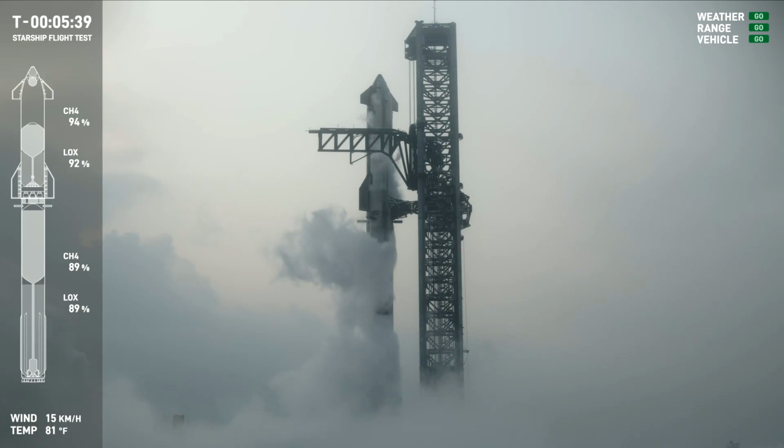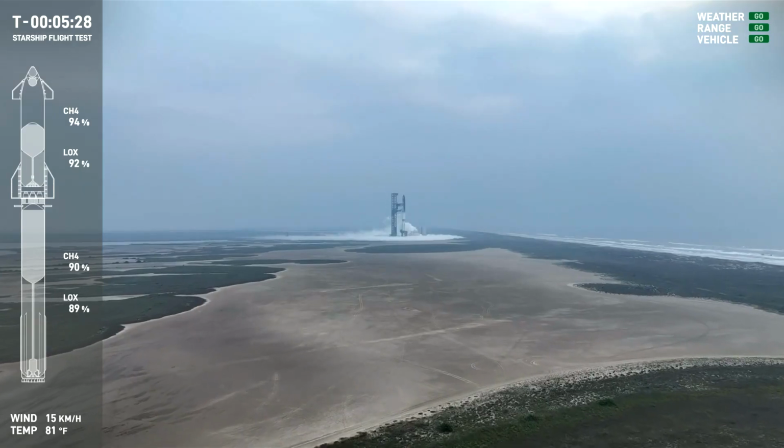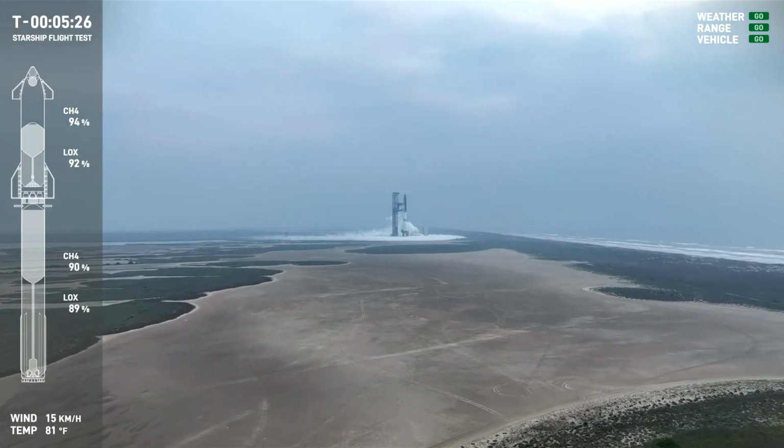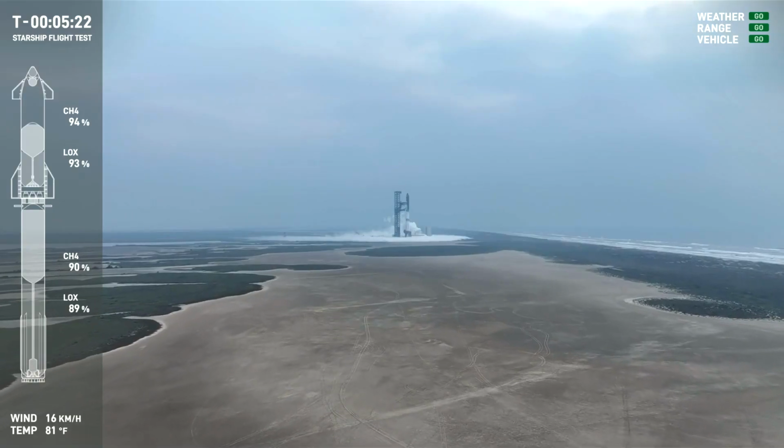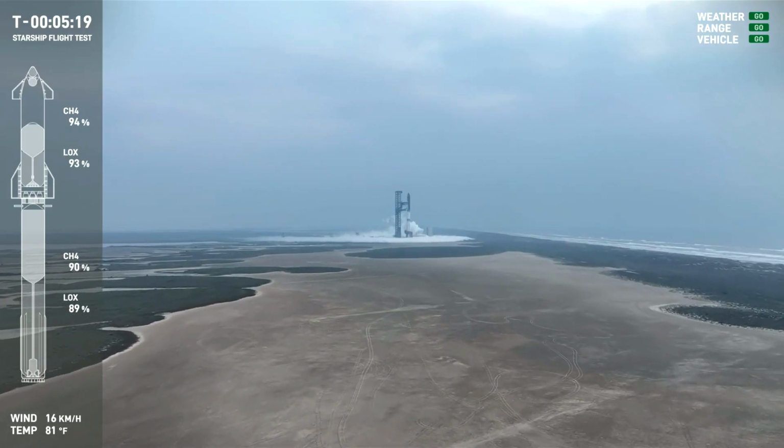If we do hold, we have a built-in hold gate at T-minus 40 seconds. We can hold there for about 30 minutes or so today if we need to wait for final pressure checks or if we have anything on the range, anything like that. Did just get that the range is green, so we are coming up 5 minutes and 20 seconds away.